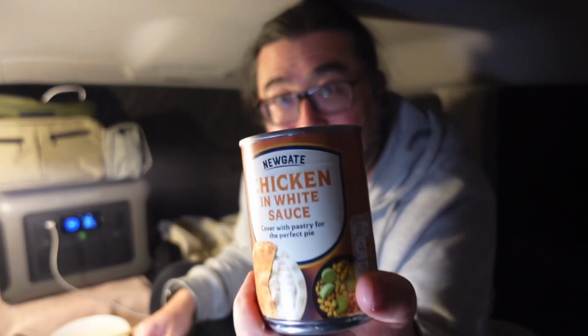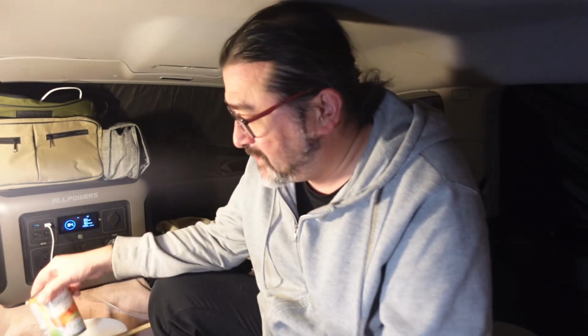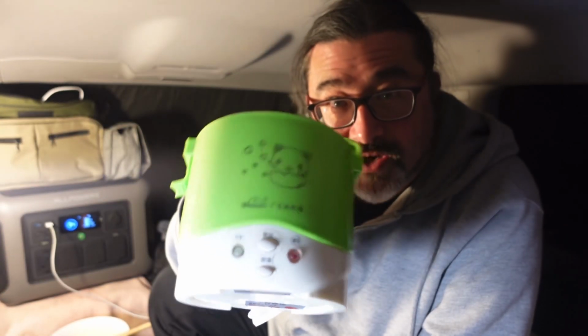Well, it's 7:30 now, so I suppose I best crack on with some food. But what I'm actually doing tonight is a proper old school meal, but with new school bits. So in the past, I always used to use my gas cooker on car camping, and I would always use canned food. But as you all know, I stopped using my gas cooker in the car because it gives me migraines, and I moved over to my lovely electric hob and my little 12-volt rice cooker.